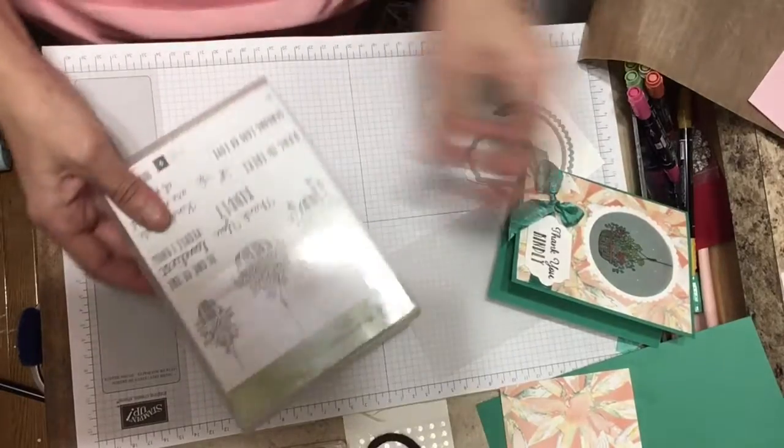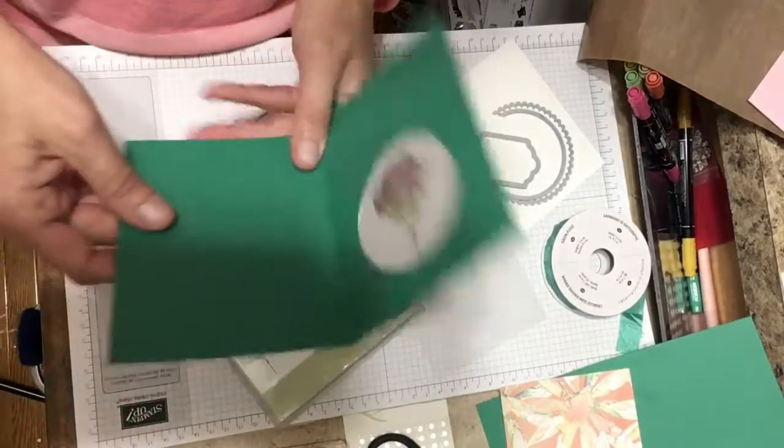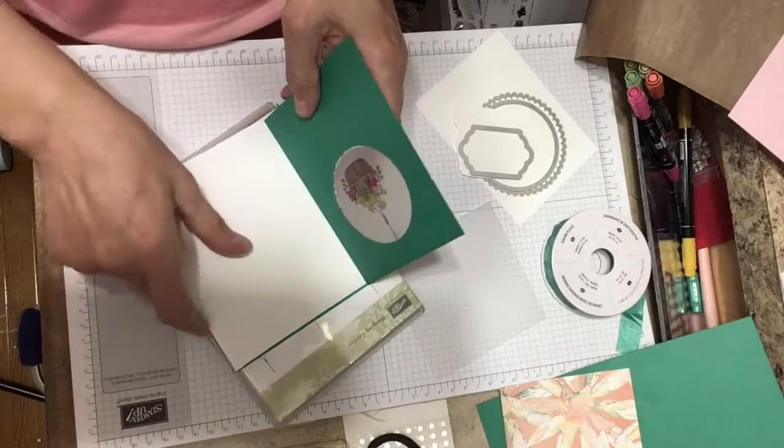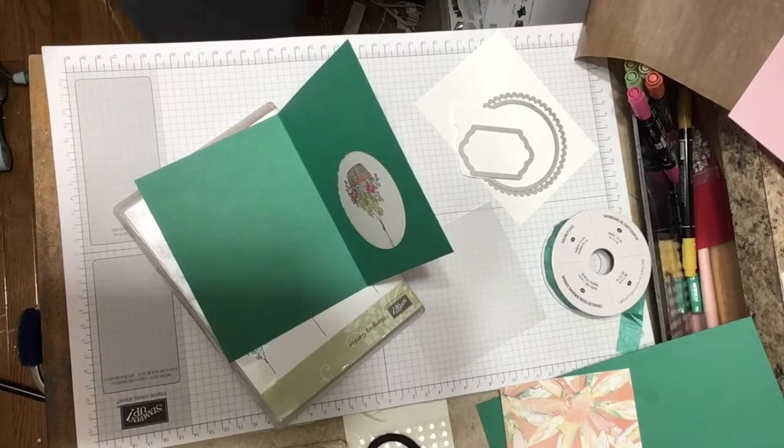So again, I'm going to show you this card here that I made with some vellum. Well, okay, I had a piece of white paper in here. I don't know where my silly white card that is supposed to be in the middle of that went. But it is supposed to be right there. And let me just fix this one right quick here. And we will put it right there.